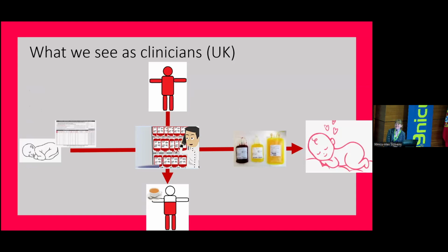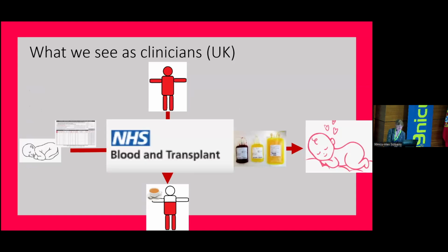Moving on to one of the other more controversial topics. What is actually in a bag of red cells that we're giving to these babies? Spoiler alert there. What we see as clinicians in the UK is you get an adult donor at the top who comes to a blood transfusion centre, and they get fed some tea and biscuits if they're really lucky, and they leave maybe a little bit less replete with red cells.